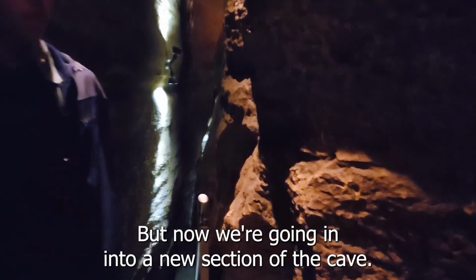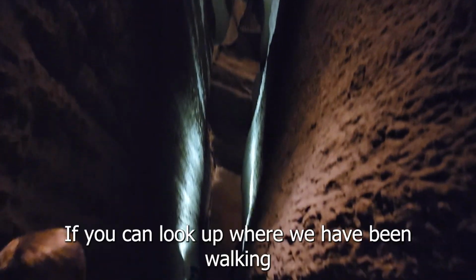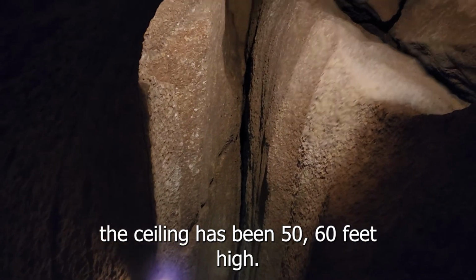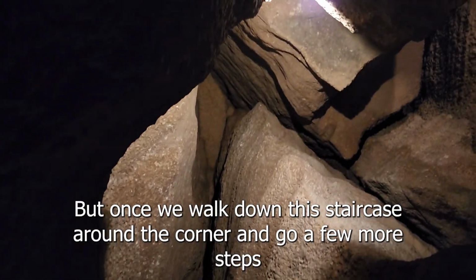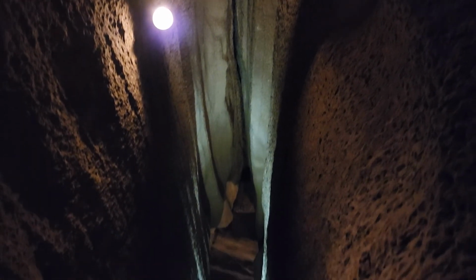But now we're going to get into a new section of the cave. This section is going to be called the Grand Canyon section. If you can look up where we have been walking, the ceilings are going to be about 50-60 feet high. But once we walk down this staircase, around the corner and go a few more steps, the ceilings will be about 100 feet high.